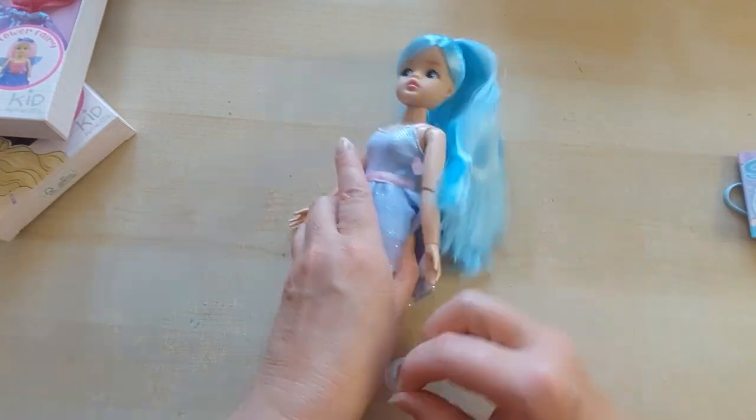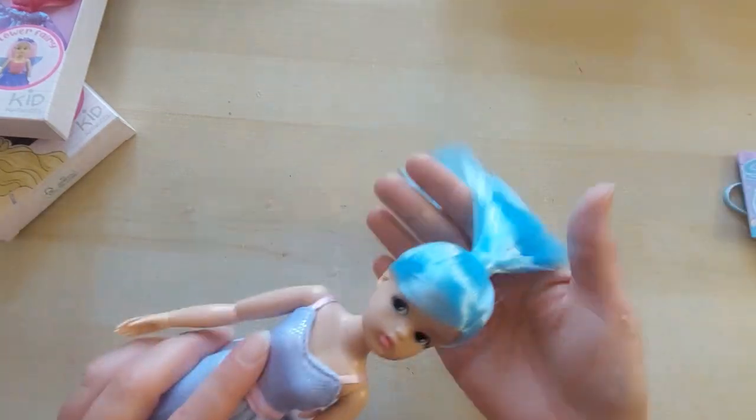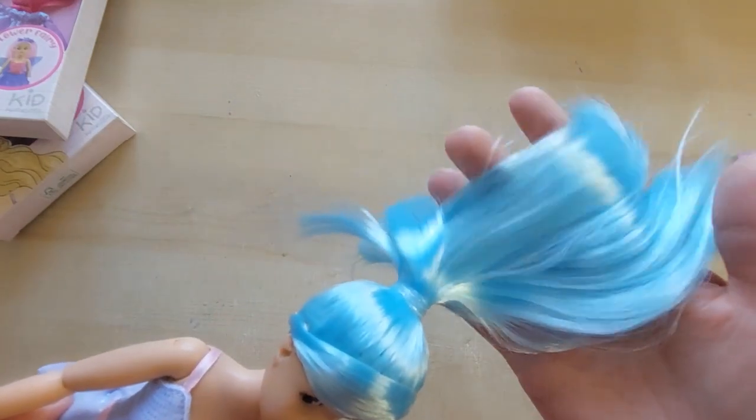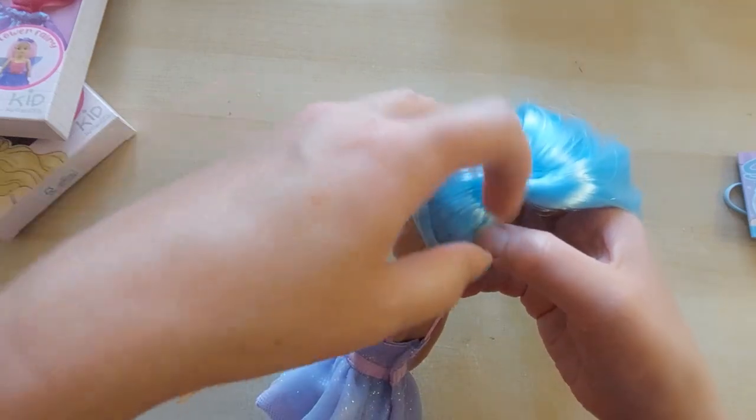We have a little bit of elastic holding her hair in. Only that one. Now, the hair is lovely. I mean, you can see the colours. Look at the shine on that. You can see the shine on there as well. It's really, really lovely. They have a really good head of hair.